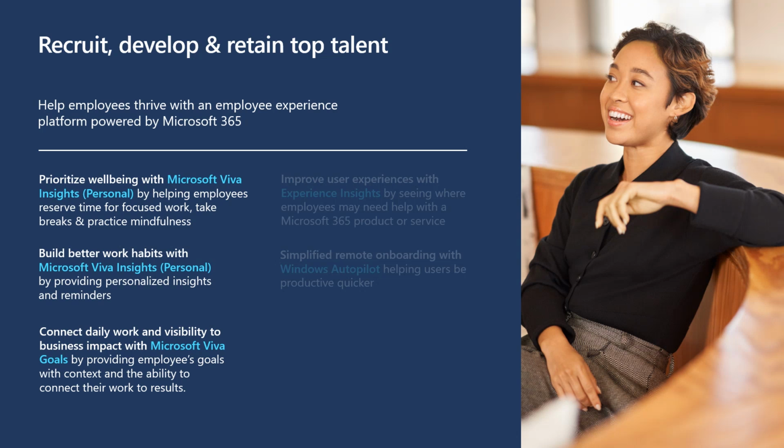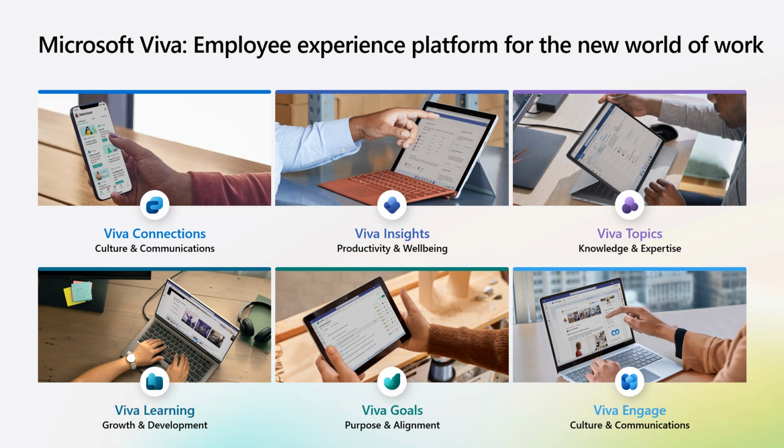And just conscious of time, I'm just going to show you the different offerings. We've got Viva Connections, which is about communication and culture. It allows you to collaborate with your co-workers. You can create communities and engage with those co-workers, whether around hobbies or interests, things that allow employees to feel connected with their co-workers through other areas of interest. So it's that collaboration environment.